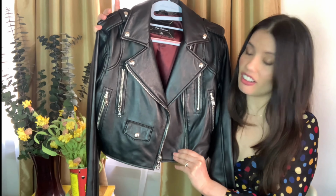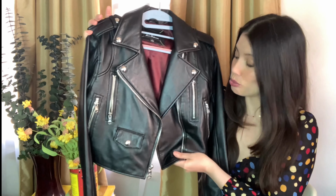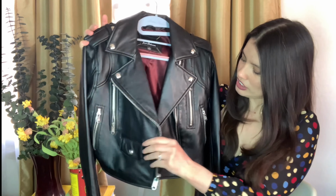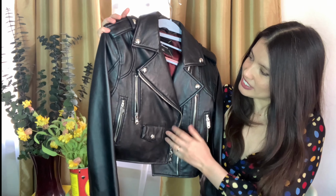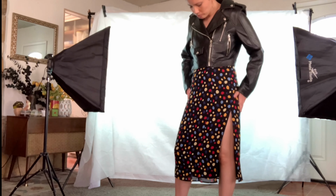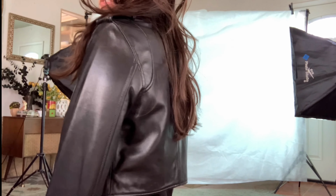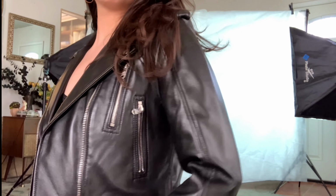But this style, I wanted to get it because it's cropped, and I really love a cropped look. It looks all right when it's zipped up, it's fine, but it still has a lot of volume. I tend to wear this unzipped, and it has a looser fit, so it's not as snug on the body. It's a bit more comfortable than the faux leather blazer type leather jacket.